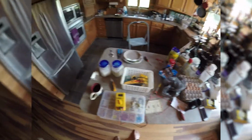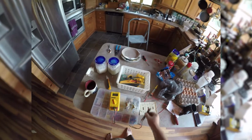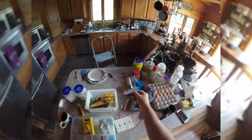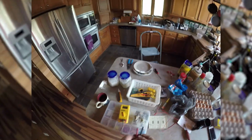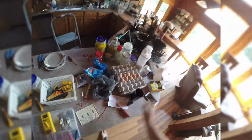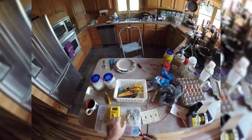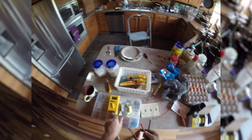So it looks like my trip to Lowe's was worth the effort. Got a couple things, got a new tool, a couple connectors. Anyway, here's the point. And I actually got a case of 10 of these single pole switches because you can never have too many switches. Anyway, here's what I wanted to show you guys real quick.